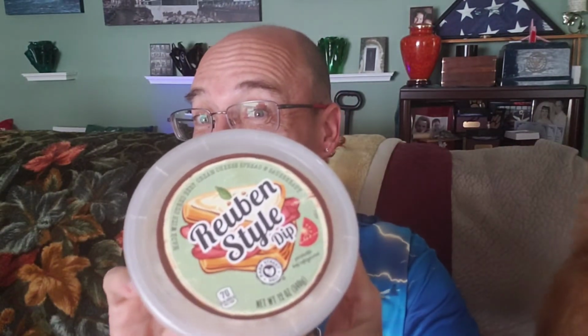All right, so here we go, Reuben Style. This one is made with cured beef, cream cheese spread, and sauerkraut. There's actually sauerkraut in this dip. This is 70 calories for 2 tablespoons, just like the other one. All right, there's a look at that dip in the bowl.